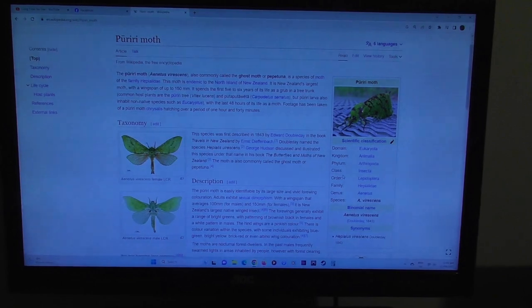So I'm sitting here reading about Pūriri moths on Wikipedia and glancing out here once in a while to make sure that the little Pūriri moth that has decided to make its home next to our flat is fine. And oh, this camera's got such a good zoom, and there it is right there, still laying its eggs on the ground. So I'm going to try not to mow in that little bit for a while.